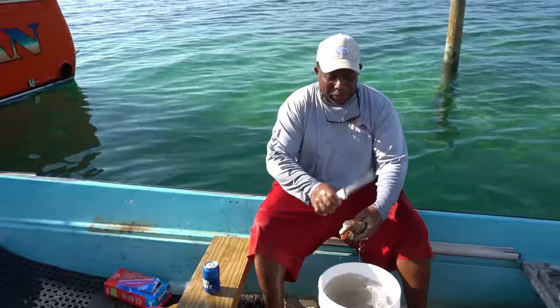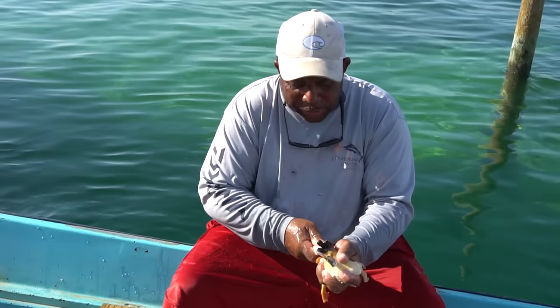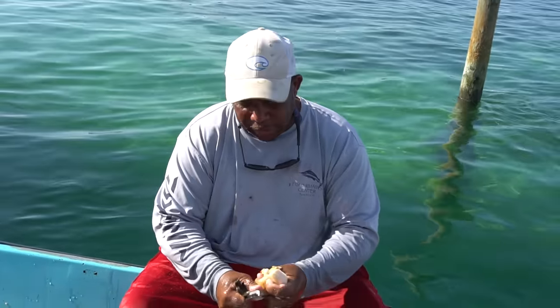Yep. Teamwork. So now we're gonna make some conch fritters, crack conch, ceviche. We can do a bunch of different things with it. You name it. Grilled conch and all. Put it in the foil paper, put lime juice and put it on the grill till it gets nice and soft.